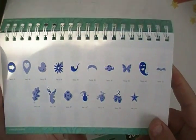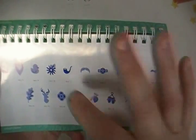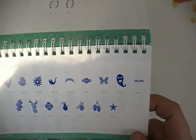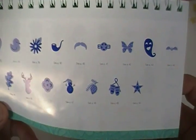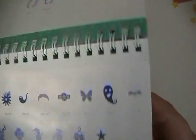I can't think what it's called, off the top of my head. A duck, a flower, a pipe to smoke, a mustache, a cool star, a butterfly, a ghost, a bat, a leaf, the deer. I don't know if that's another flower or what. A snowman, a pine cone, mittens, a cool star.